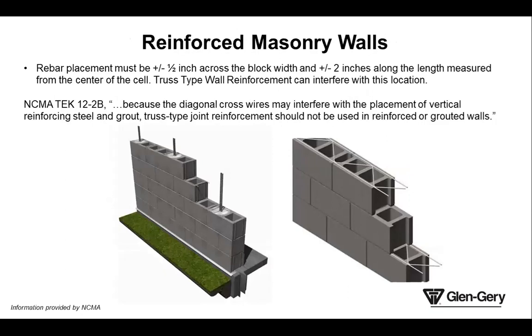There's the rebar placement we were talking about. In terms of that, it's right out of the tech note for the MCMAs. It has that in there. And again, truss type joint reinforcement should not be used in reinforced or grouted walls. Again, my main concern is that rebar in there and then that void, because your bar is going to be right into that joint there, and you're usually going to have the void right where the rebar is going to be placed.